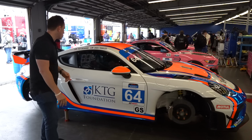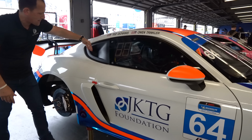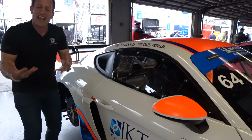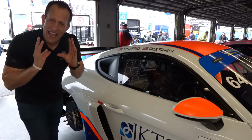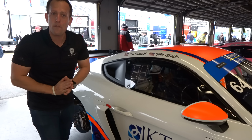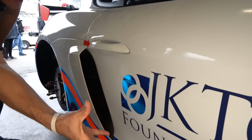But working our way towards the rear, you can see how on the rear quarter, you're gonna have your air intake up top to bring air for that naturally aspirated flat four. You're talking about 8,000 plus RPM, all the way up to 9,000 RPM. Down below, you're gonna have the air that is gonna be brought in.